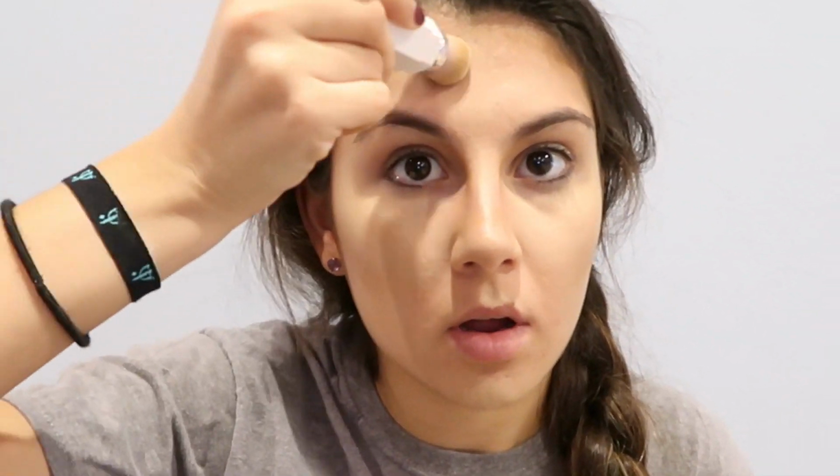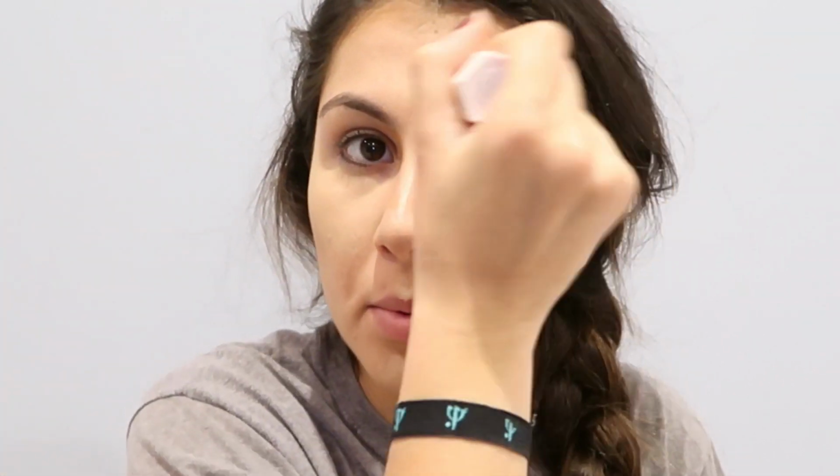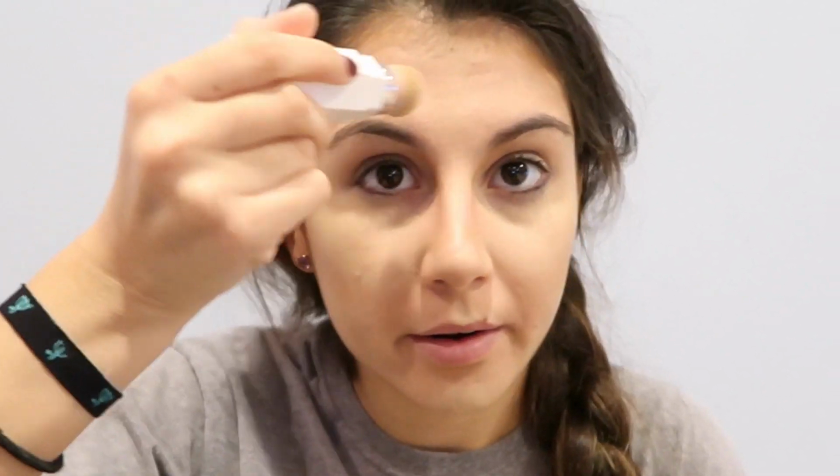The nose, just blend that up and down. Blend this out, up and out. Make that part brighter.